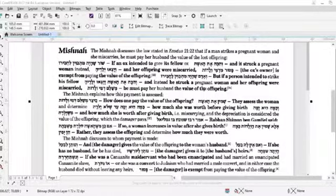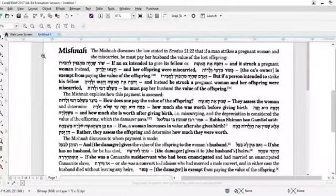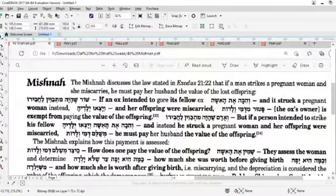So let's just discuss some of the issues in this Gemara. I want to share my screen, and this will help. Okay. So I'm going to zoom into a certain area in terms of what we're dealing with here. As Kevin read, we're focusing on the verse in Shmot, chapter 21, verse 22, that if a man strikes a pregnant woman and she miscarries, he must pay her husband for the value of the offspring. If you read that verse, there's an inference that can be drawn from there.